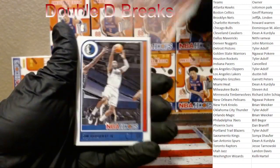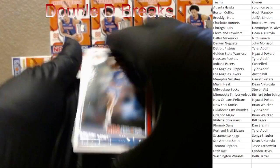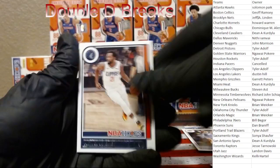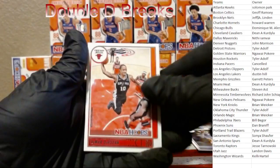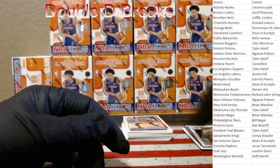Tim Hardaway, Bagley, Russell, Pope, Crowder, Walker, Skyview, Anthony Davis. Behind that, Quentin Grimes. Green, Wiggins, Beverly, Murray, DeRozan, Freer. We got Kai Jones, class of 2021. And Cameron Thomas. So we did get a holo in there, but nothing too exciting.